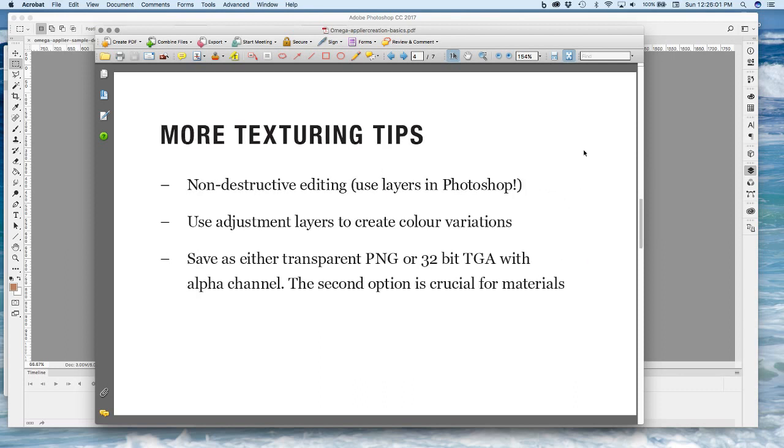More texturing tips, like I said, non-destructive editing. We're going to use lots of layers. Your Photoshop files are going to get bloated and huge. You might need to buy an external hard drive. They end up getting massive. I have a skin Photoshop file which is 0.5 gigabyte. You're going to use adjustment layers to create color variations. Like I mentioned, that makes it non-destructive. You can change them, you can tweak them, you can test.